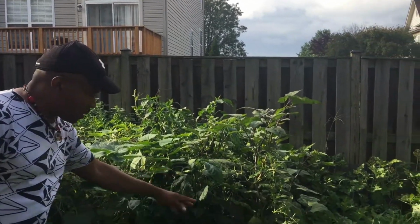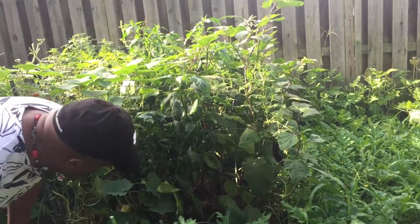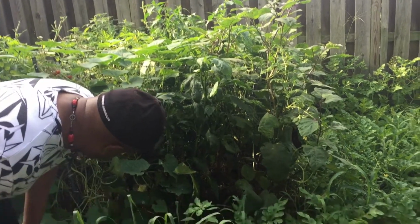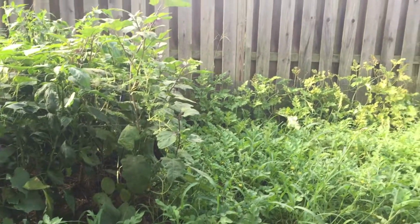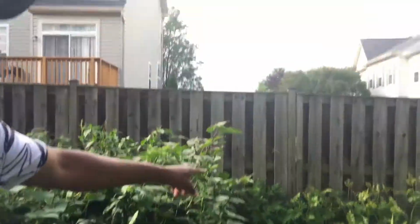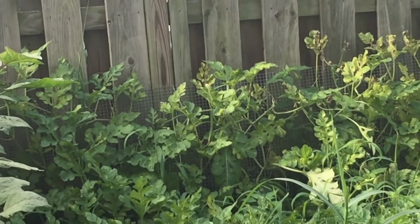We just picked some of these yesterday again. These eggplants, I picked some yesterday, and everything is still growing nicely. The watermelon is still doing good, as you can see back here on the fence. I still have to wait to go pick those.